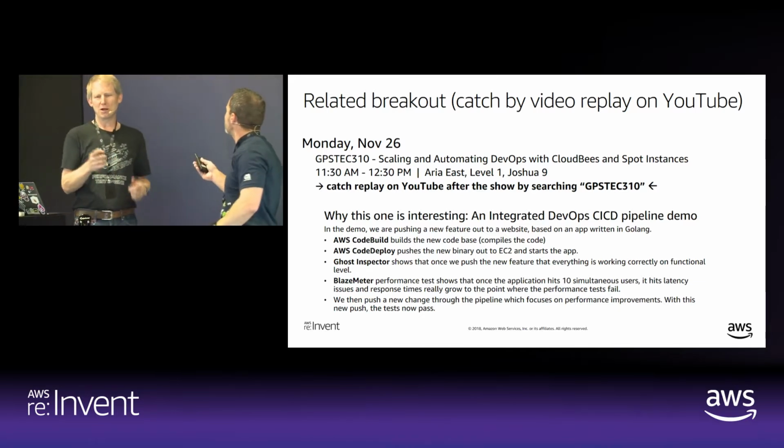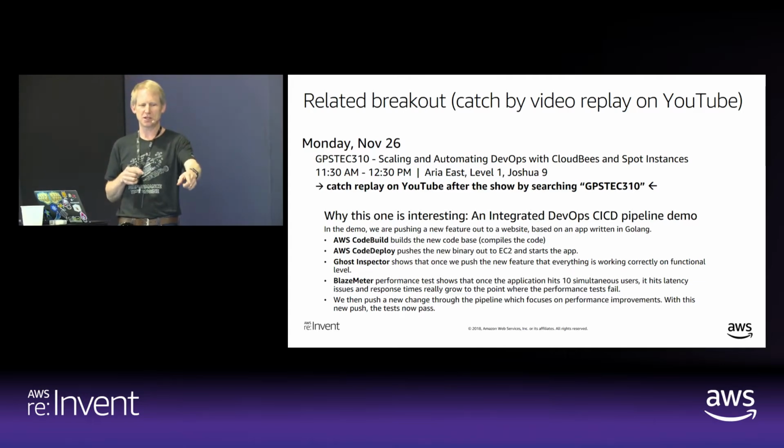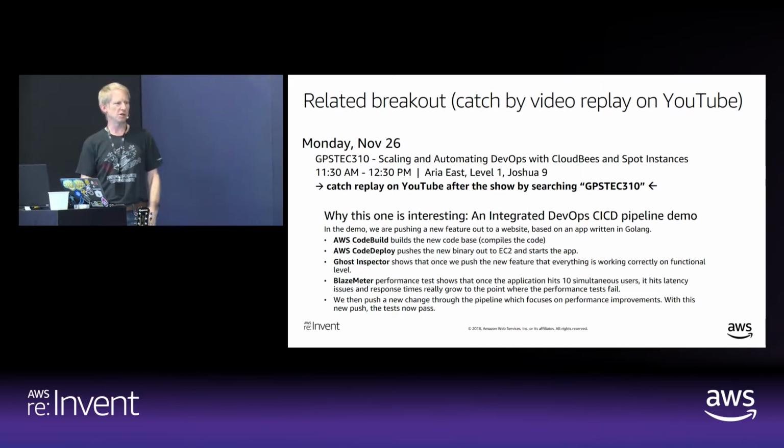And by the way, you've got to watch the recording. This already happened. Just write down GPS Tech 310, or take a photo of that with your phone. Super useful information. It'll be up as soon as it's up online. It's up there right now. Oh, awesome. I watched it today. It was a great demo.